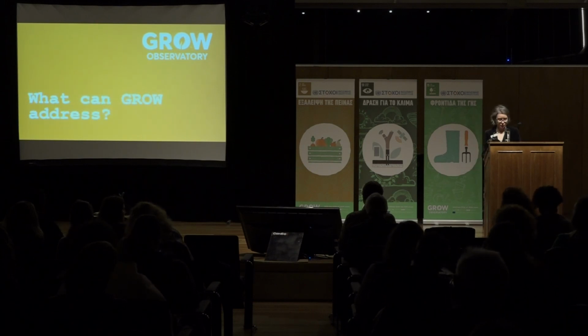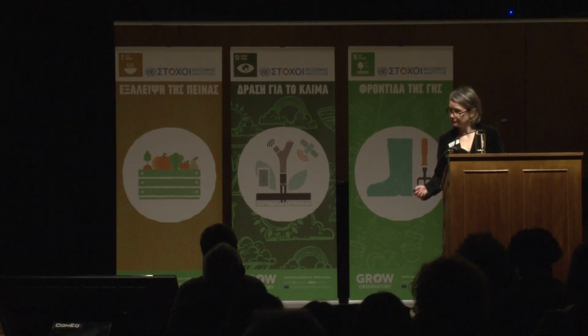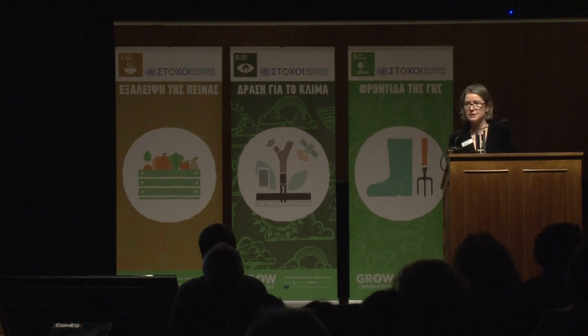So, what I'm going to talk about is how Grow can help build that trust. It can gather data, but it can also gather data to help fill gaps in indicators that are very, very difficult to measure otherwise. I'm thinking of, for example, indicators on climate change and ending poverty.